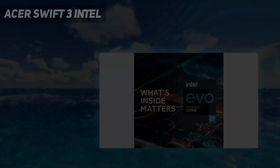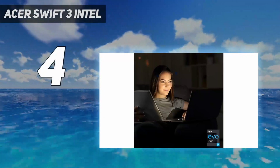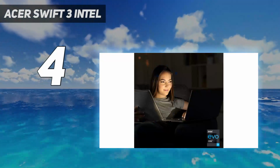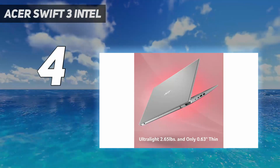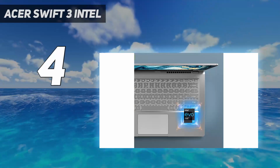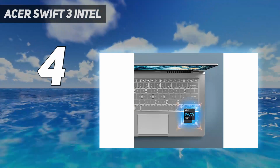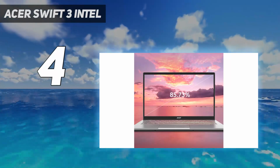Coming at number 4. Acer Swift 3 Intel. The best budget 14-inch laptop we've tested is the Acer Swift 3 14, 2020, a Windows ultra-portable. Acer's Swift laptops are usually mid to high-end models that cost much more. However, because this model was released in 2020, the price has decreased considerably, making it a great value.